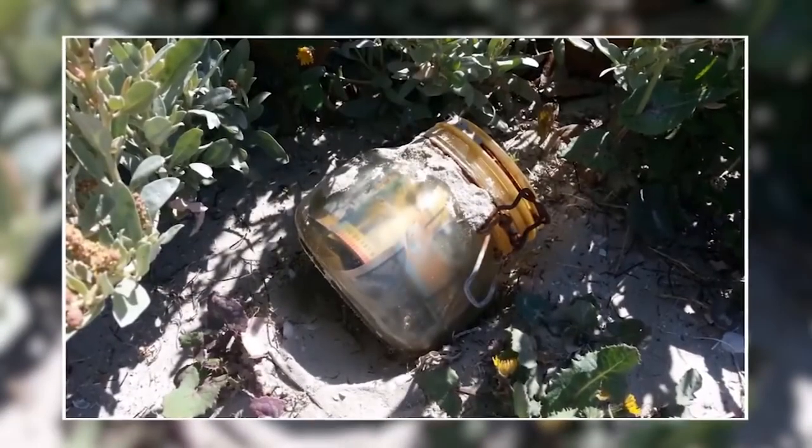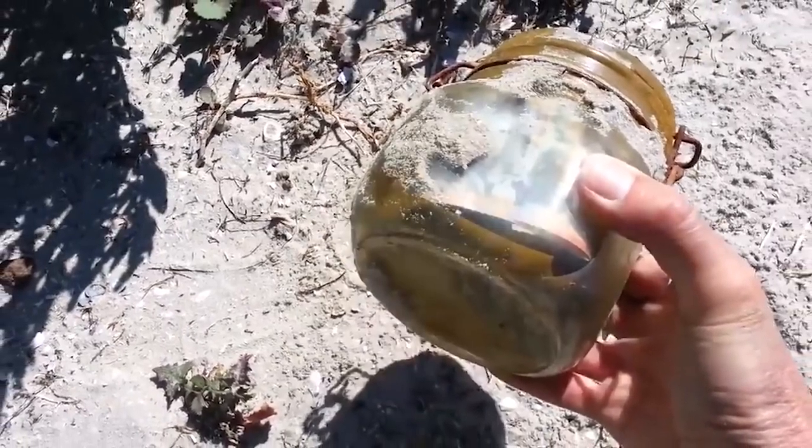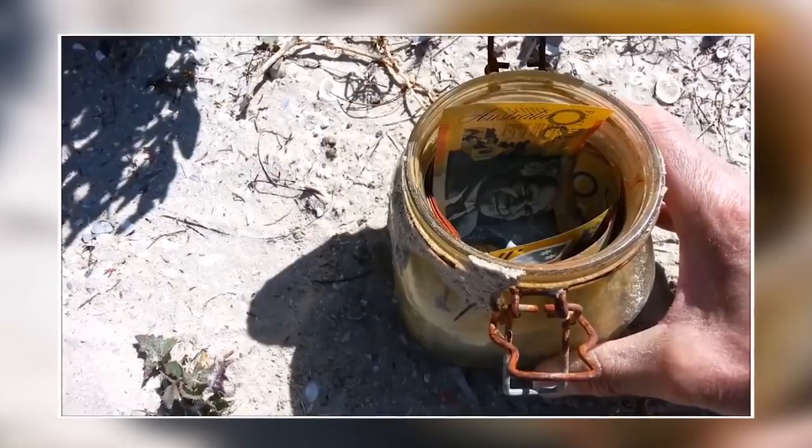Many people were quick to point out that the jar looked staged, but it's hard to fake the rust and thick buildup of sand on it. It's also not known whether he kept the money or handed it in to authorities.